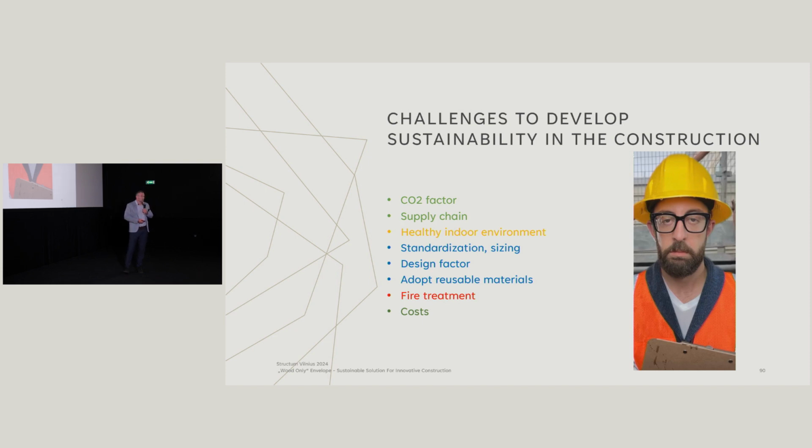Design factor, that's for sure a big issue. When we're pricing projects, it's quite often asked how much it will cost per square meter, per square foot, whatever. As I'm saying, it all depends on the design. And design is a big and key issue today, driving the costs and, for sure, driving sustainability at the same time.